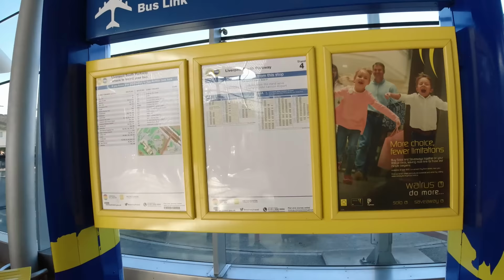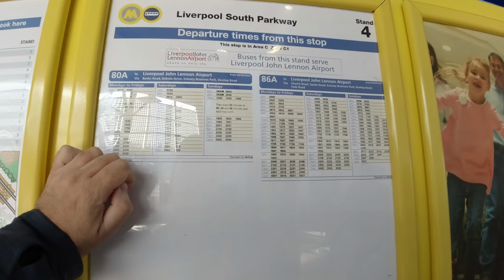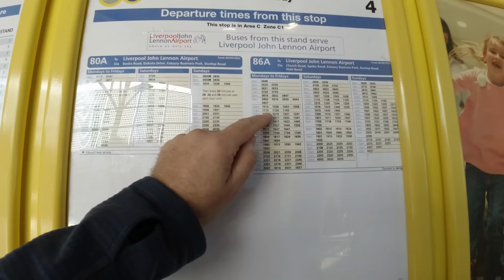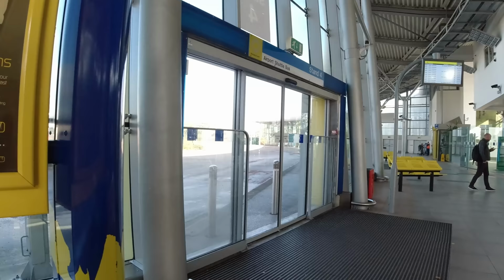Okay, so it looks like every 30 minutes, 27 and 57 minutes past the hour, Monday to Friday. Saturdays and Sundays are a less frequent service by the looks of it. That's the 80A, and then there's the 86A. I think they just go via different roads, which is fine, isn't it? Because it looks like there's one about every 15 minutes here, so between them it's going to be a fairly frequent service. I don't know how much you pay or where you pay for it, presumably on the bus, but overall it's not too bad.